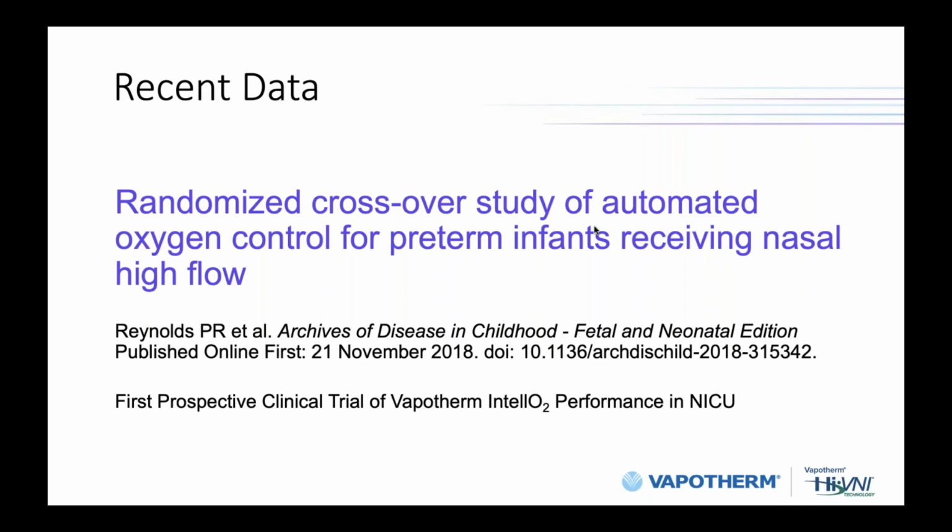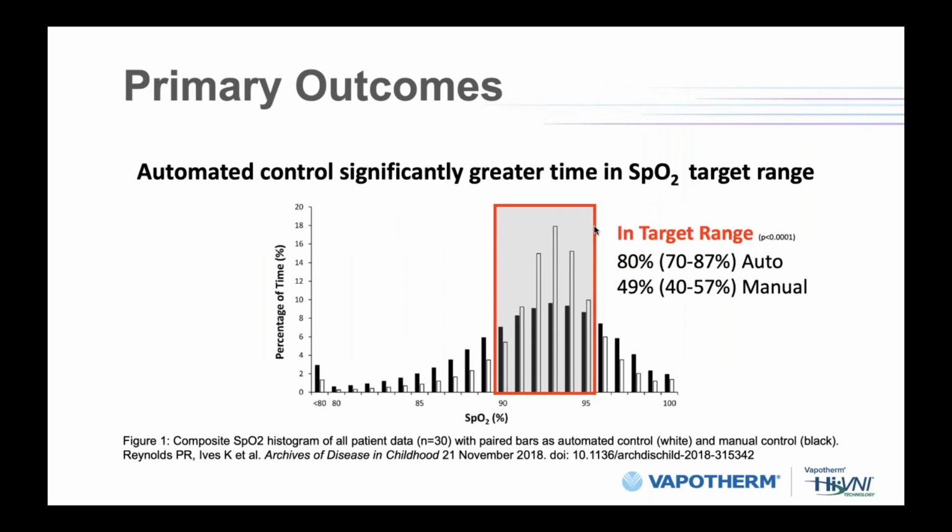The algorithm that keeps the patients, or tries to keep the patients, in target range is unchanged. So the Intello2 trial results are the results that you would most likely see using the oxygen assist module today. It was a multicentric, a bicentric, randomized controlled trial. It was a crossover study design with 30 babies. Every baby was its own control group, and every baby was treated 24 hours in manual control and 24 hours in automated control.